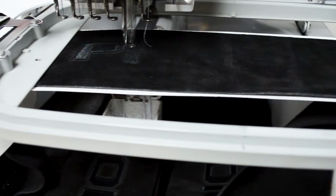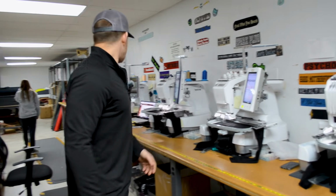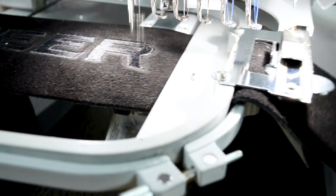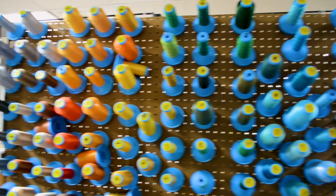This is our embroidery area. This is where, if you choose to do a custom belt, we would embroider your belt. This is also where we embroider stock belts as well. But your order will come here, and then Julie will get the machine set up to embroider your belt just how you want it to be. We have over 1,000 embroidery thread colors to choose from.